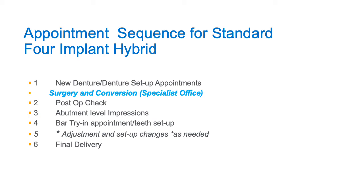Pre-surgically, we're going to make new dentures. Whether the patient has good dentures or not, or if they're in dentures, we're going to make new ones a little bit stronger, maybe a little bit thicker. Tremaine will go over that in a little bit. But that denture we're going to use to make a conversion to be a screw-retained temporary. Remember that teeth in a day? That's what the patient's going to be walking out with that day. So we got our denture setups.